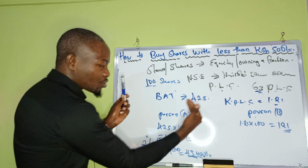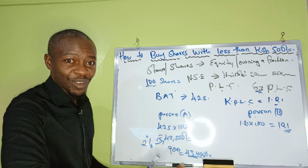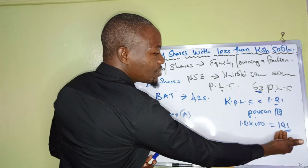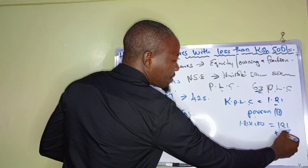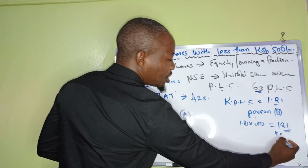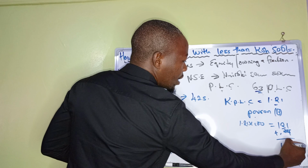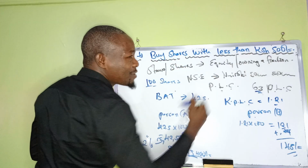Now, this is not what we are talking about here. But if you have the financial muscles, come on, you can buy these shares. There's no problem. Now, if you buy these KPLC shares, you only need like 121 shillings plus, let's say, the broker's fee. This will be like 24 shillings. So plus 24 makes it like 145 Kenyan shillings. That's what you need. That is way below 500.